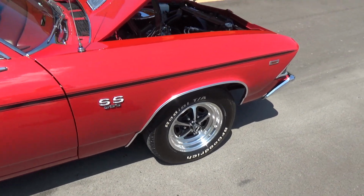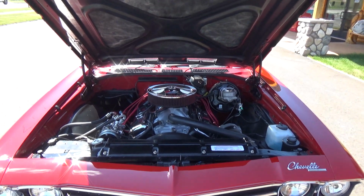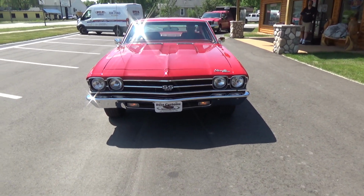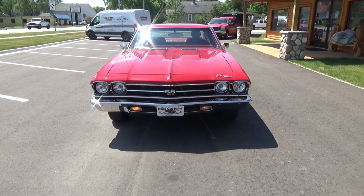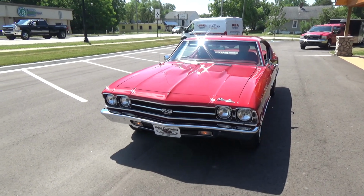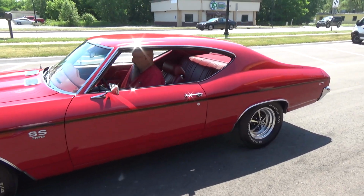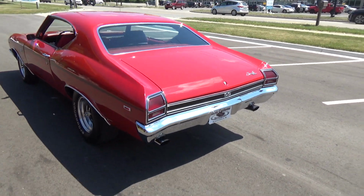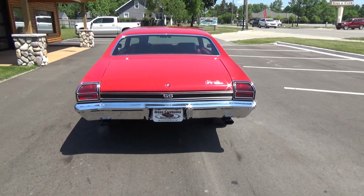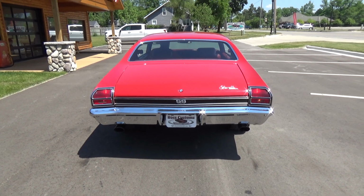Got good sound and Flowmaster exhaust on it. Got a set of ceramic coated headers into the 2.5-inch duals. Fires right up. Good driving car. Dude, this is a show quality car. Backup lights, everything works.